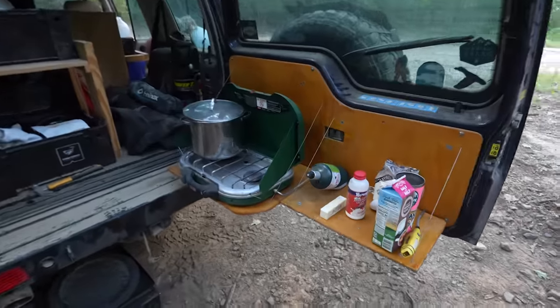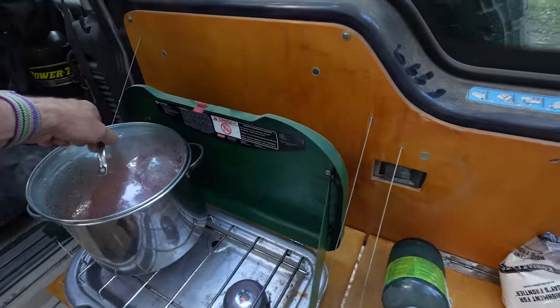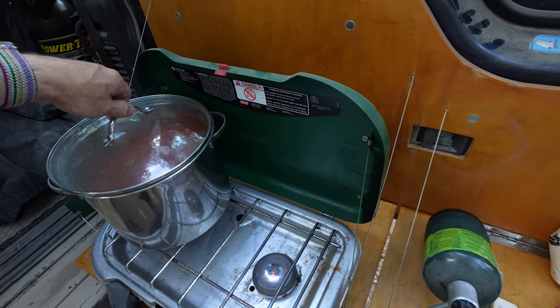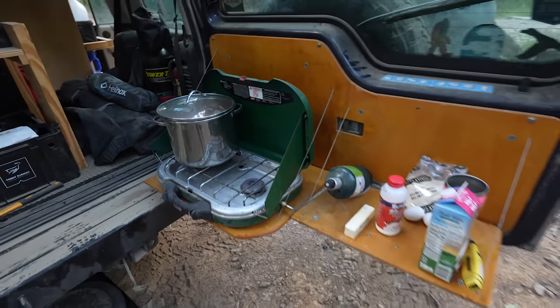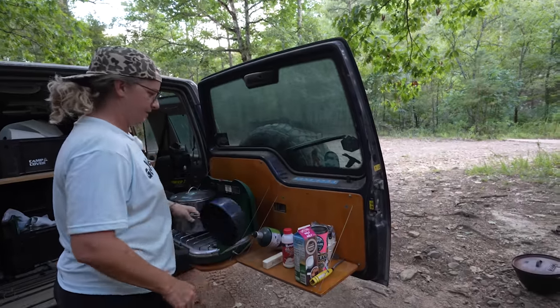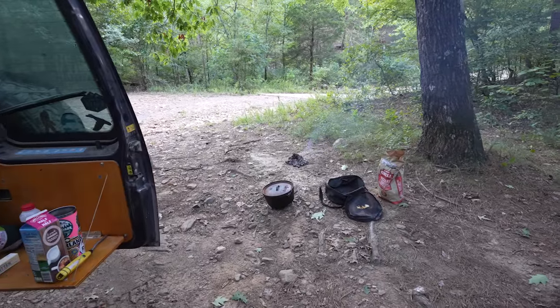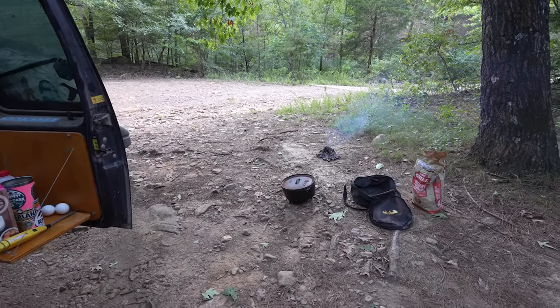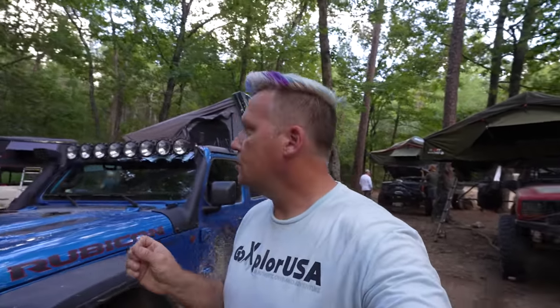Danielle's already at work making chili for us tonight. Oh God, it's gonna be so good. Make some cornbread. You're pretty awesome. And she's gonna make cornbread. We're getting cornbread in the Dutch oven, and then later it's gonna be a Dutch oven cookie. Yeah, so super pumped about dinner, about camp. About this whole situation. It's gonna be great.